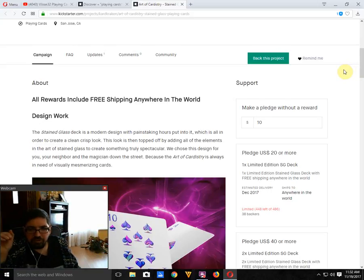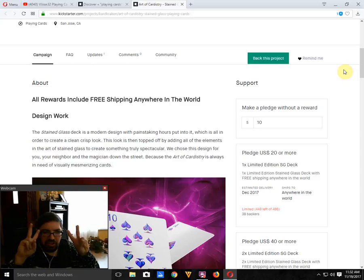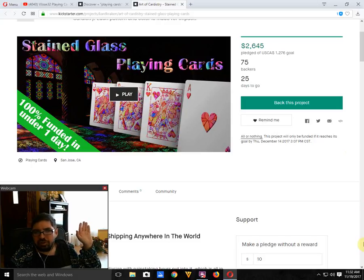So I guess shipping is kind of included, which means it's not free. If you're paying $20, you're basically paying for shipping. So it's not free, it's just included. But basically, if you want a stained glass themed deck, there are others out there, and I would point you in the direction of one from Collectible Playing Cards, which is probably half the price, not factoring in shipping, of course. And it's USPCC, so the quality will be good. I'm not sure how they're going to produce 2,500 decks on a $1,200 goal. That also would concern me, so I'm definitely staying far away.